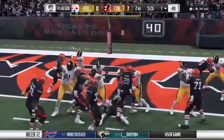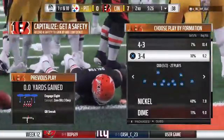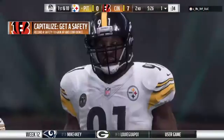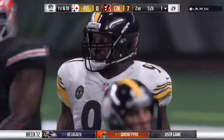They'll just sneak it. And he's not even going to come close to picking up the first. They stop him right at the line of scrimmage. They try the sneak, but not enough push. He doesn't get in. And the Steeler D will celebrate the goal line stand.